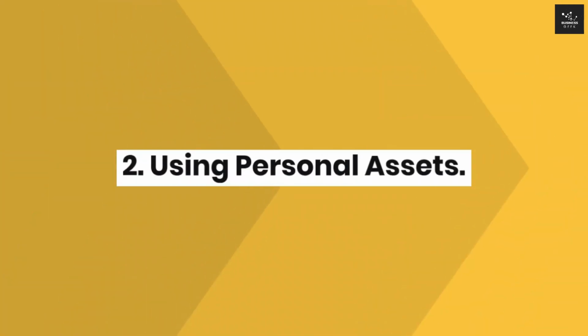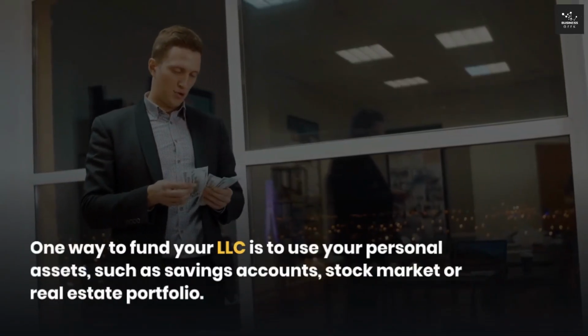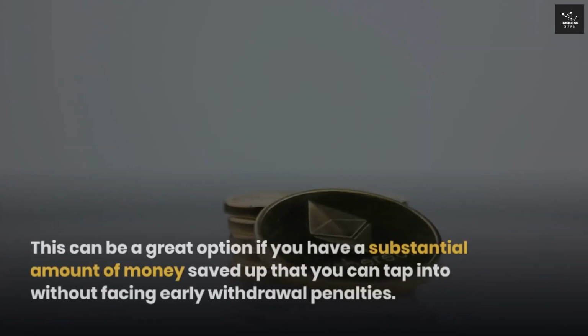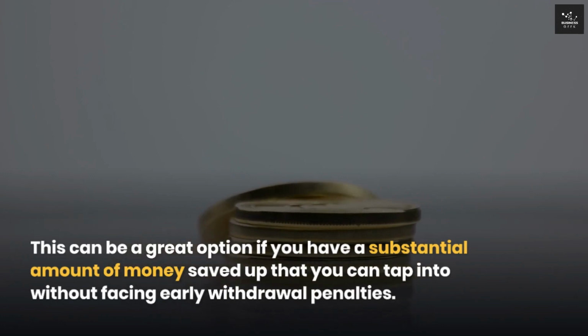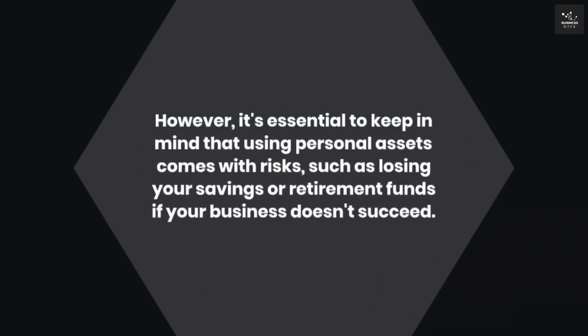Step 2. Using personal assets. One way to fund your LLC is to use your personal assets, such as savings accounts, stock market, or real estate portfolio. This can be a great option if you have a substantial amount of money saved up that you can tap into without facing early withdrawal penalties. However, it's essential to keep in mind that using personal assets comes with risks, such as losing your savings or retirement funds if your business doesn't succeed.